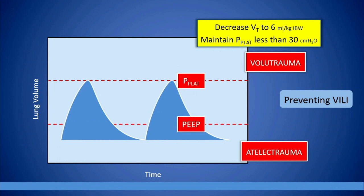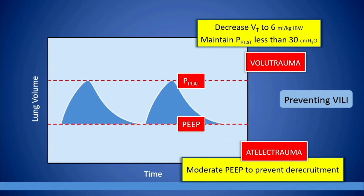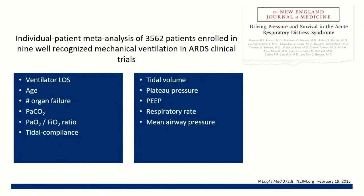In terms of preventing atelectrauma, we would use a moderate level of PEEP here. And that hopefully would reopen those closed but recruitable lung areas and bring that lung volume up that way, putting us right in the middle of that Goldilocks scenario. Not too much and not too little. All right. And so you end up ventilating them with a lung volume that looks a little bit something like that.